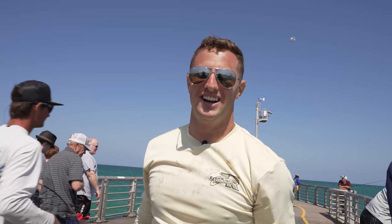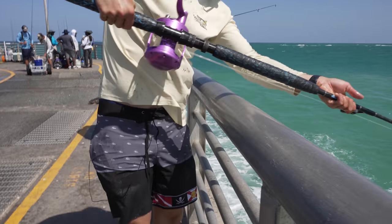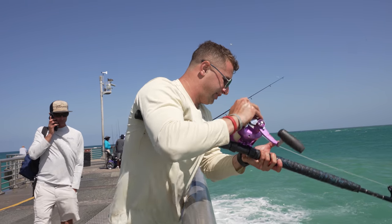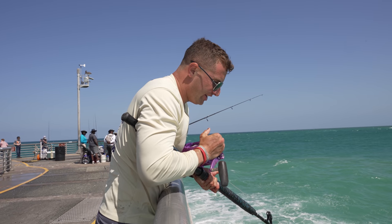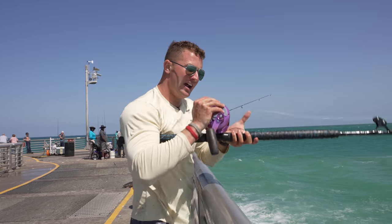Let's see if we can catch some more. Same bait, different fish. Oh, he's gonna get it. I just got smacked. There it is, hooked up. Oh, he dropped it again. He just hit it two times, boom, boom. Oh, he got it again.